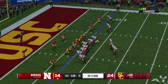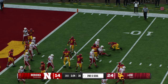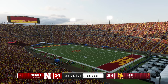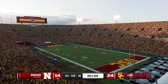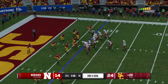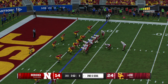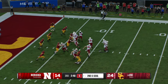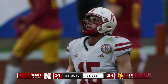It's first down and goal. And they'll run it. Hand it off to the running back. Try to run it up the middle, but get nothing. Second down and goal. Tailback tests the middle of the defense. And the defense smothers him for no gain.